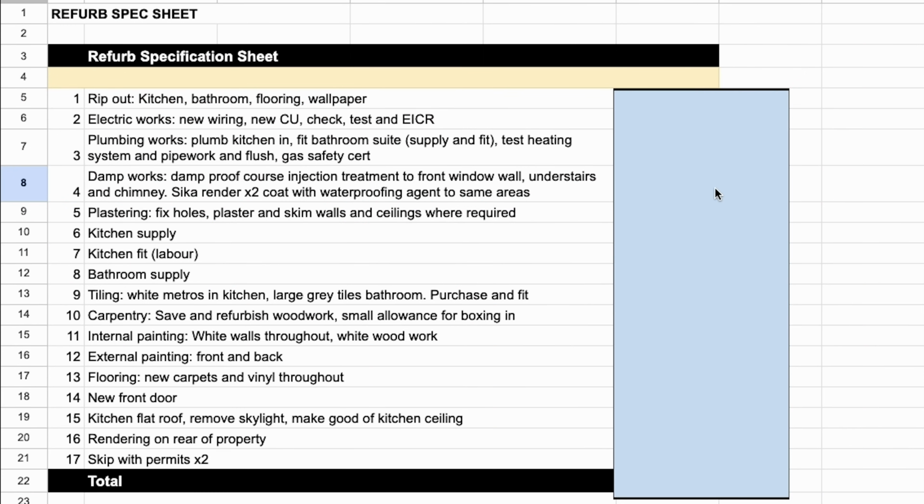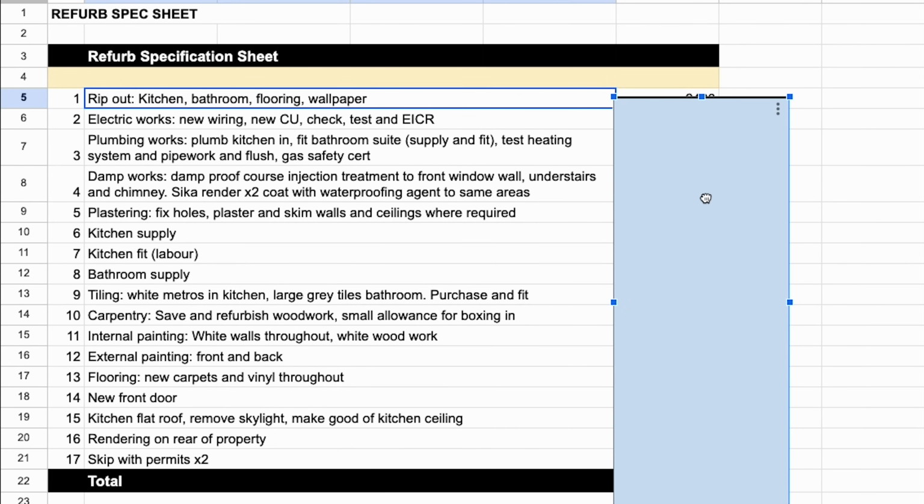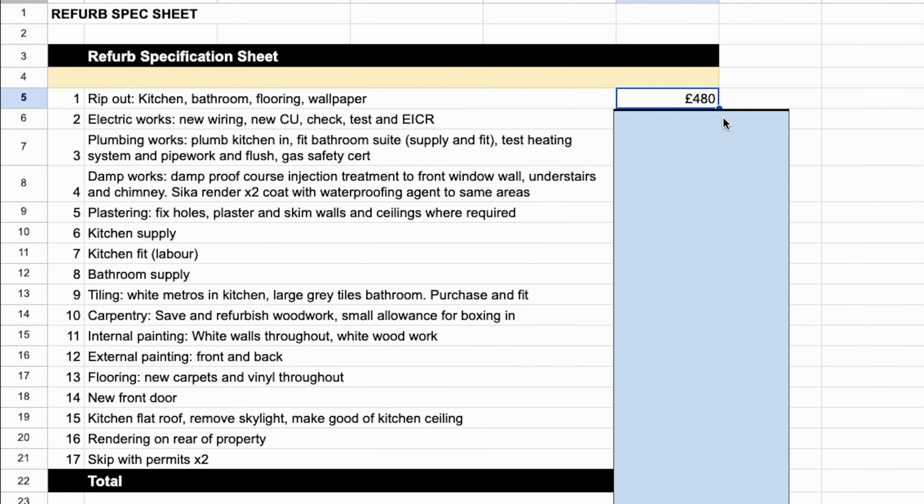Right, let's take a look at this refurb and hopefully this will be quick and easy for you to follow along. First things first, the rip out. Take out the kitchen, remove the bathroom, the flooring and the multiple layers of wallpaper. And I got this for only £480, which is actually very cheap. But this is because I'd done multiple jobs with this builder in the run up to starting this one, so he did me a bit of a favour there.